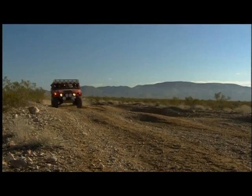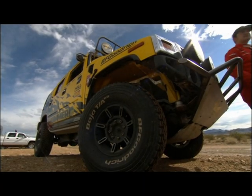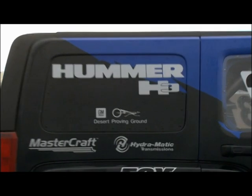Racing is a hobby for the Rod Hall family. Hummer is very, very vital to the Hall family in racing. We've been very fortunate to always have the support we need to go racing.